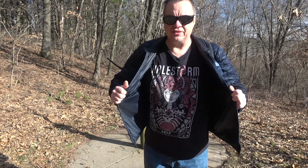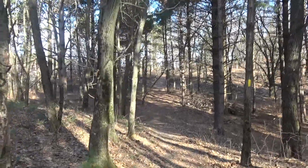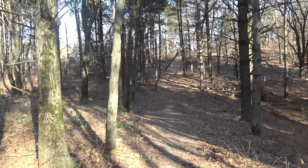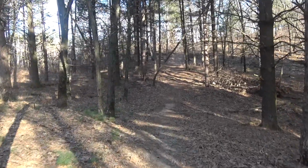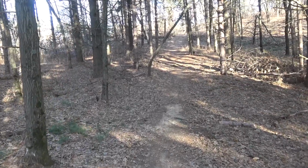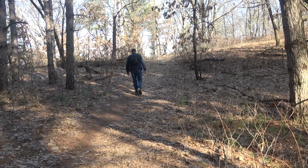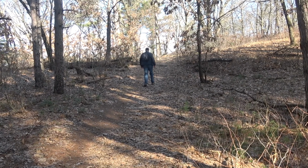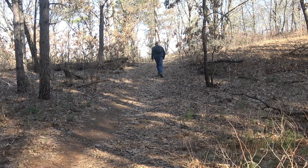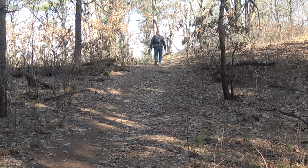And as you can see, I already unzipped my coat. So we've been steadily climbing the hill for a little while after that water pump. Actually, just before the water pump. Now this is a little bit of a valley here, and then it goes up this hill. Yeah, keep going up the hill, let's go. That was a decent sized hill.